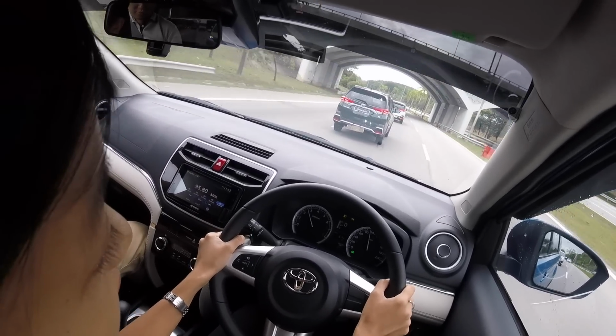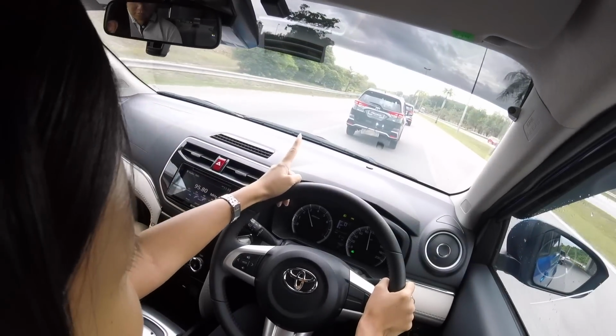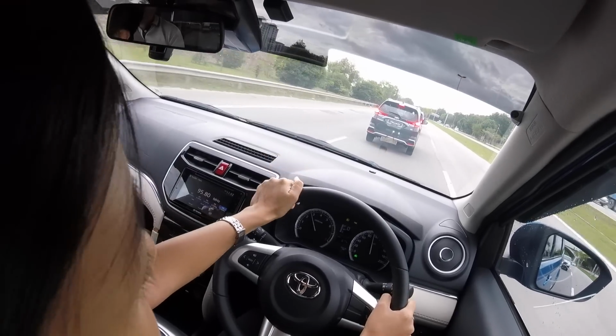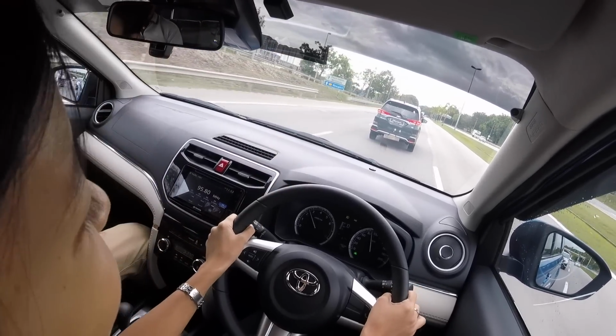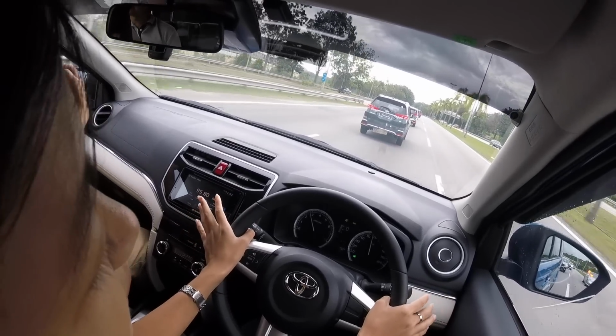Truck going quite fast. But it's not a bad looking car. I mean, if you look in front, I specifically like the color of the Rush in front. It looks kind of like a British Racing Green. It's very unique. Not the standard ones that you see.